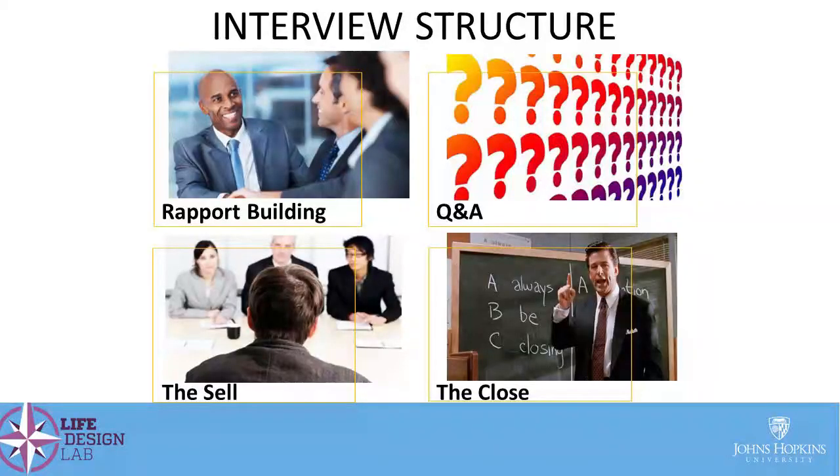The interview structure can differ in a virtual setting. However, these steps outline what a typical interview structure would be like. The first step would be the rapport building, and this is just casual conversation that you have with the employer. Step 2 would be the question and answer, and this is where the recruiter has control of the interview. You can expect a variety of different questions designed to get to know you, better understand your skills and experiences, as well as your work habits.